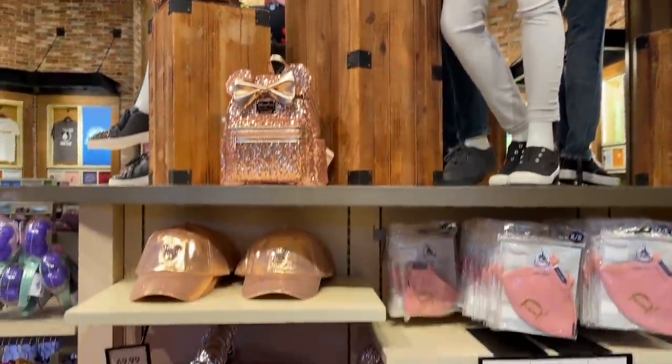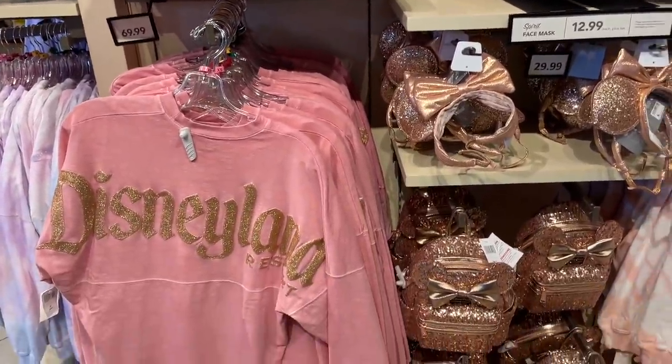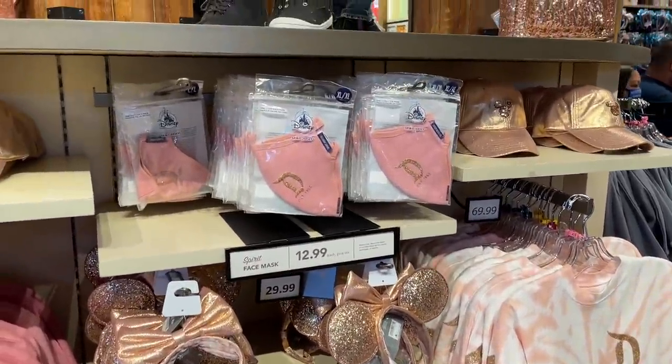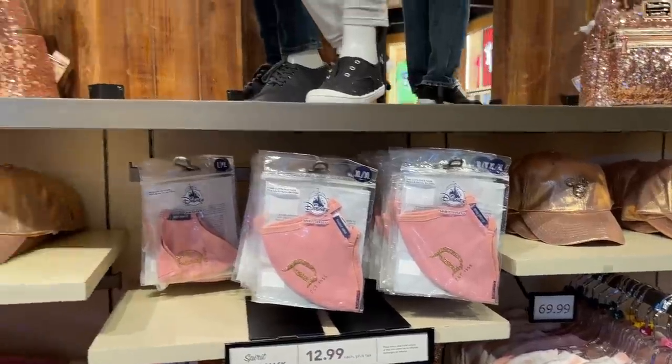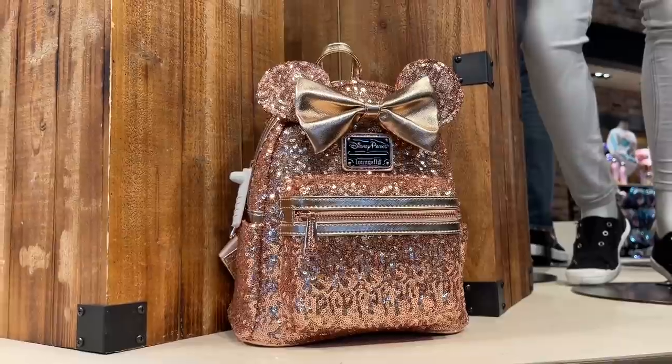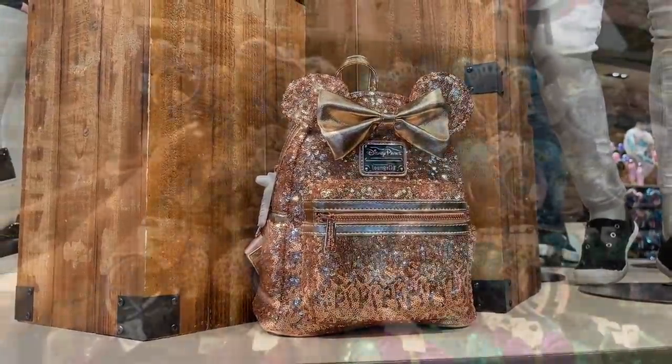So we're just at the entrance of World of Disney right now. Just want to show off all the bling bling that's going on. All this rose gold beauty. They even got this rose gold sequins backpack. These used to be the hottest thing in the world back then. Now they just sit here.